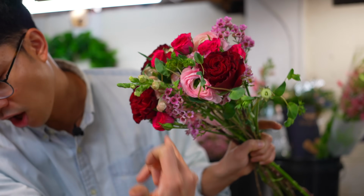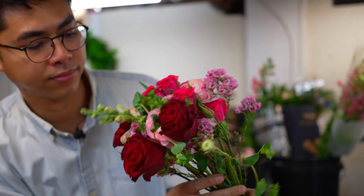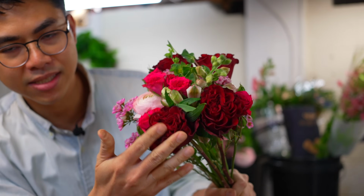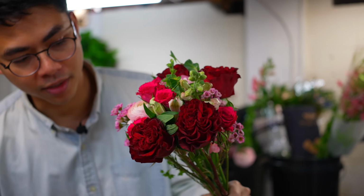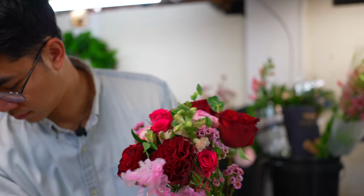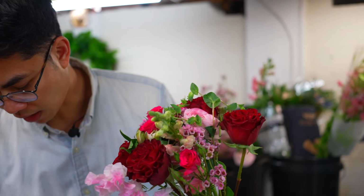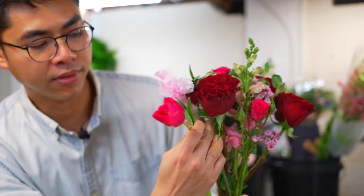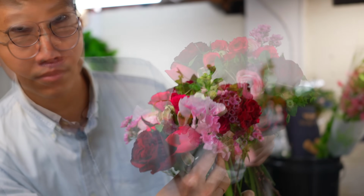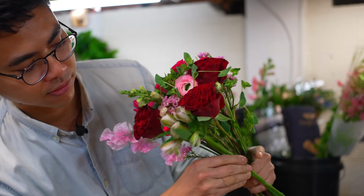This side has a lot of pink, right? So I'm going to break up the pink with the red. And at the same time, this side has the two reds next to each other. I'm going to break that up with the light pink. And also maybe dark pink tulips, to just break up the red right here. And this side is missing some green, so I'm going to add green just right here.